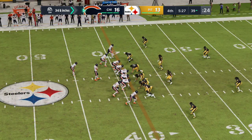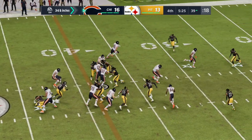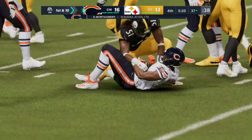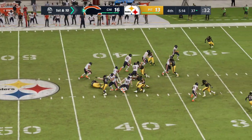The Bears on 3rd down. They've had a lot of chances, but not much success, converting only 3 times. They're looking at 3rd and a few inches. They'll run it. Here's Montgomery. And he will have a 1st down as they get him to the ground at the 37. It'll be a pickup of just 2, and it's going to yield a new set of downs.